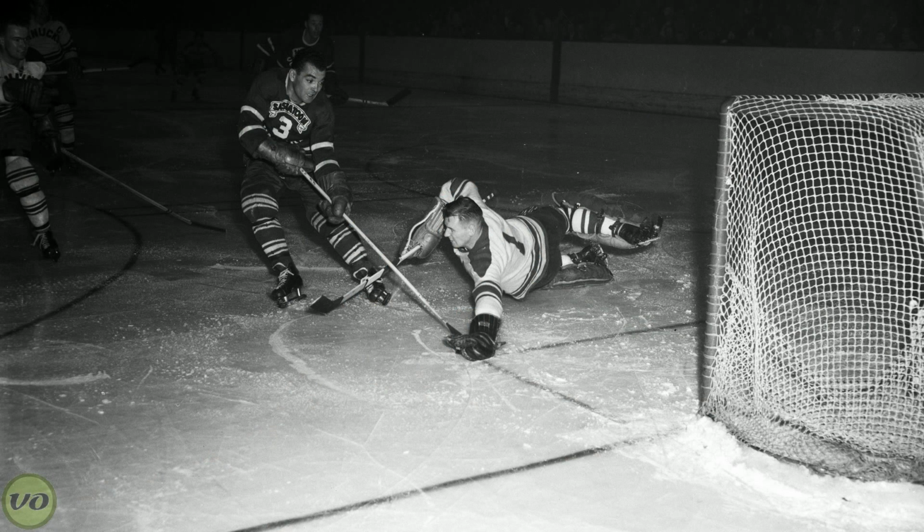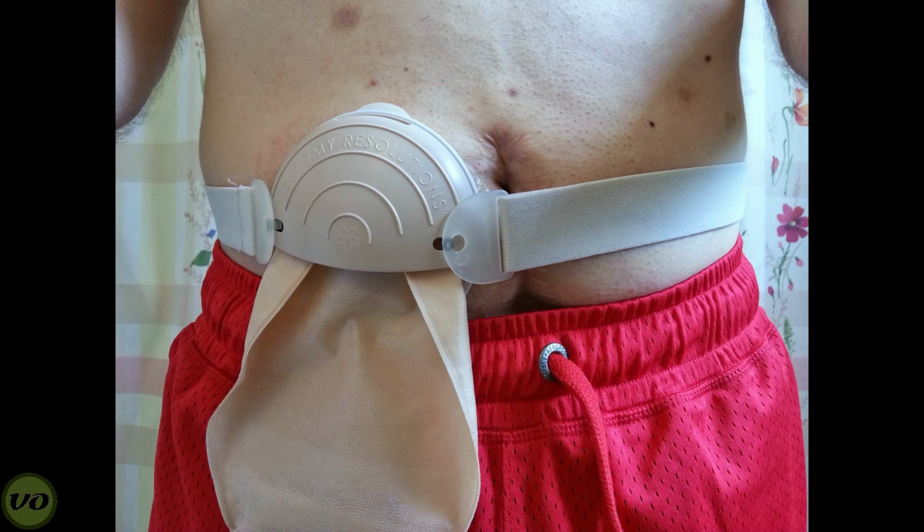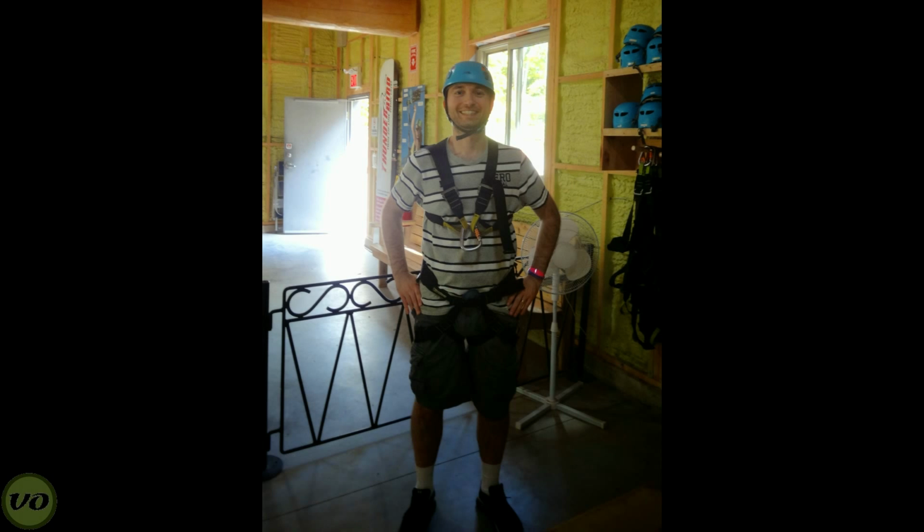Now, if you're a guy that's really into sports, or you work in a job that might put you in danger of having impacts to your stoma, then you do have other options available to you, primarily in the form of a hard stoma guard. Now, these guards can be used in essentially any kind of sport and can be worn underneath your equipment.